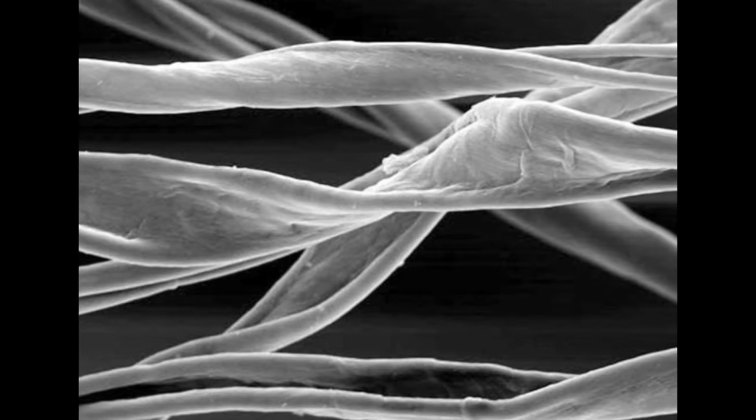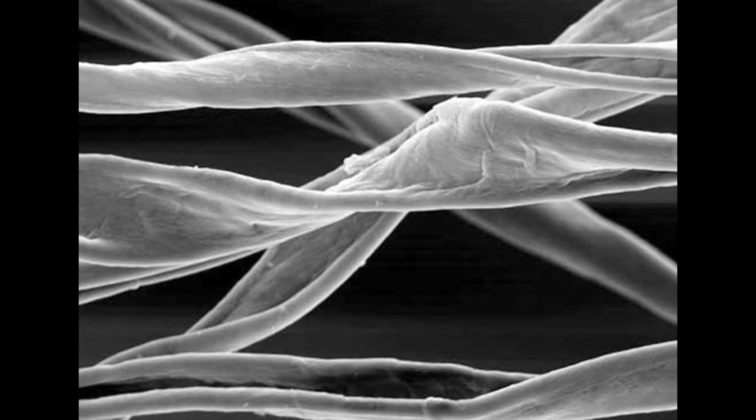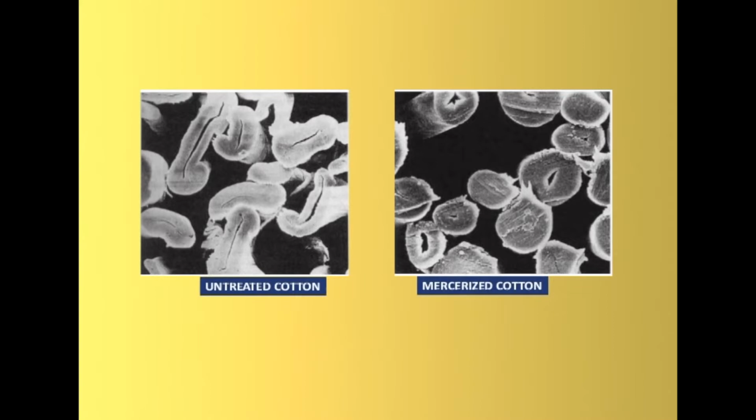Those things will be removed, and also since it is under tension, the fibrils which are in a spiral form will also get oriented. They get straightened, oriented towards the fiber axis, and thus the strength of the fiber will be improved, because all the fibrils contribute to the stress that comes against it, so it will be able to show more strength in these materials.